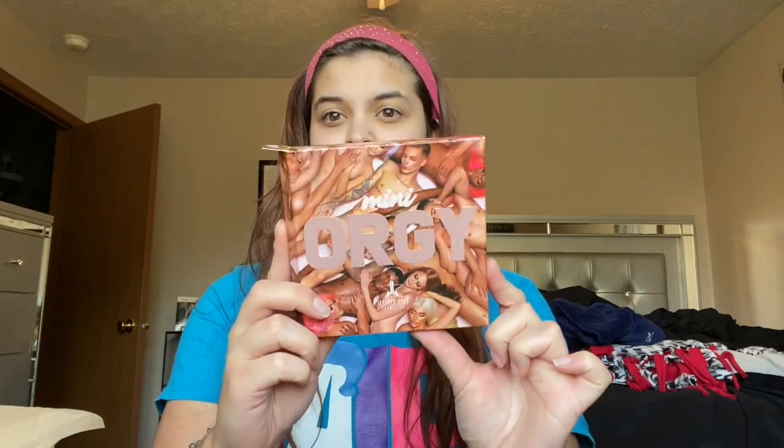Okay, let's go ahead and get into the palettes. I'm going to go over the mini palette first, just because there's not a ton of dark shades in here, so I didn't want to swatch the big palette first and then this one, because I want you guys to be able to see all the shades in here without it getting crazy. So this is the mini Orgy palette.